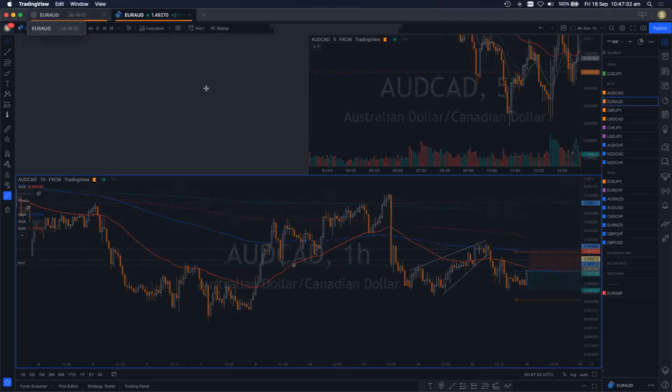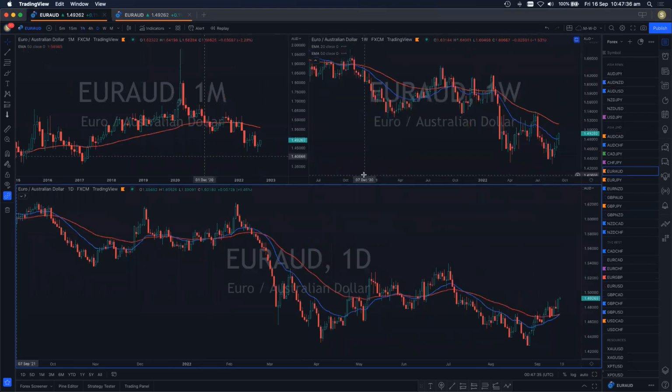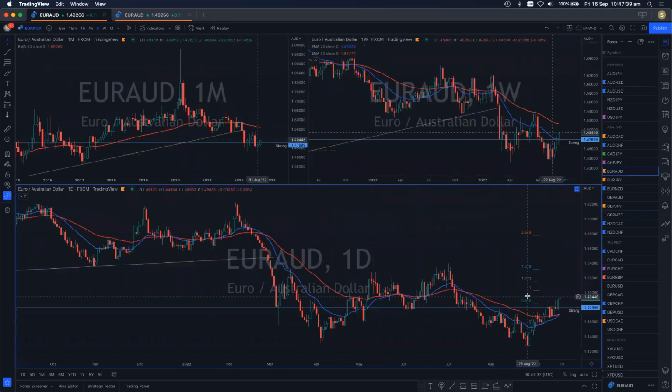Okay, let's go look at Euro Aussie. So it's been in an uptrend for the last couple of weeks. So we've got a wave one, wave two pullback, a wave three's in motion, I think, and this is like a wave two pullback of wave three, and this is wave three of wave three.